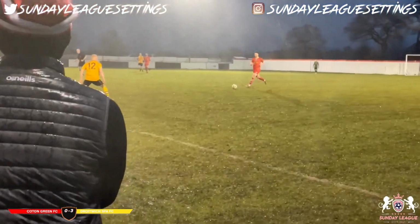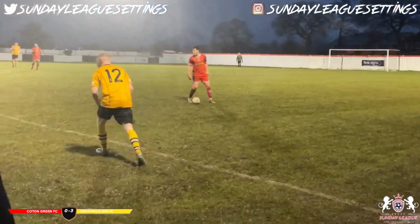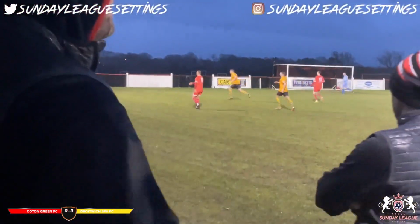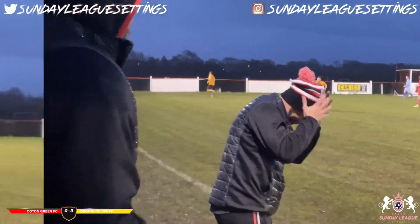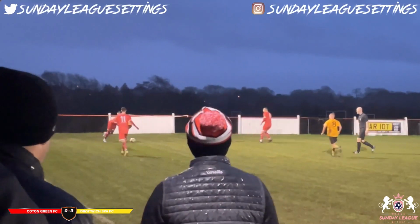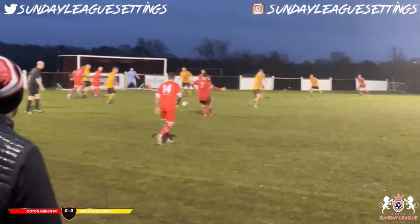For those of you that know me, I never normally shy away from the elements whenever it's raining or snowing, but today's game was an absolute myth and a joke, so I've taken refuge in the Droitwich Spa dugout. Roughly about 75 minutes into the game at this point, and credit where it's due to Ronaldo. Even though they are 3-0 down, he has been the main threat for the Coton Green Army.